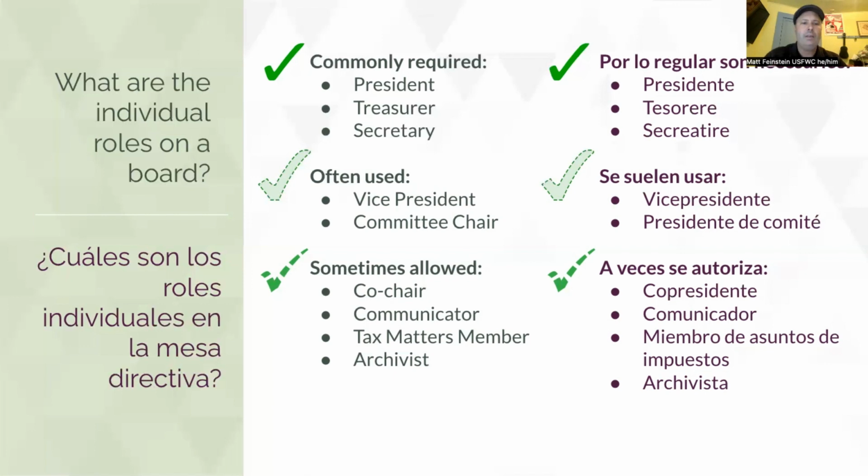And the most common in many types of boards, but in co-ops as well, is that the membership elects the board in general, and then the board elects who are the officers, right? Who are these specific roles, right? Who's the president, treasurer, and secretary? That's the most common way to do it. There are other ways to do it as well, direct elections of members to elect the president, et cetera.